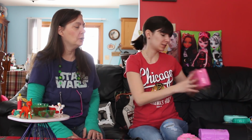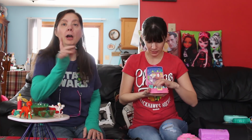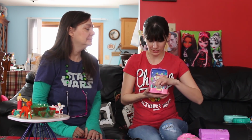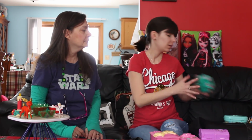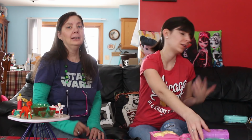Ooh. It's like a little adventure world. It's like a jungle. A tree house, kind of. We have this one. They're all ones that she doesn't have. Yeah, and I don't have any of them. This one has, I think, a table that's supposed to move, but I haven't figured out how to make it move yet. I'll have to look it up. But they all have elements that move on them. And like I said, they're all missing Pollys, but that's easily fixable. I have plenty of Pollys.